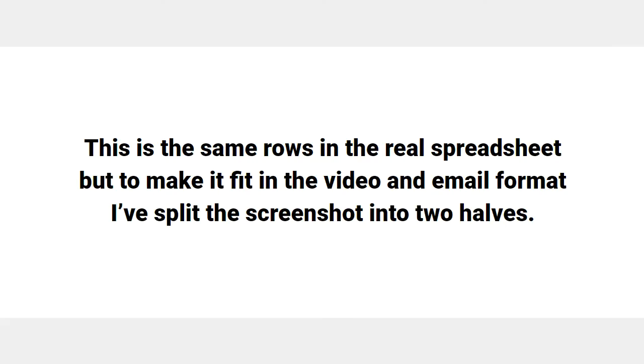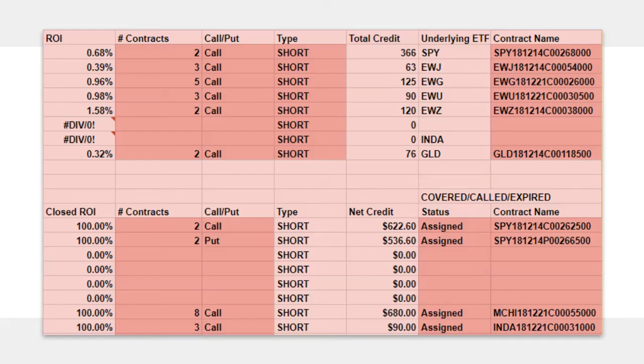And this image was split in half, but it's really just one long row. And we can see the closed ROI. Up top, we're demonstrating what the return on investment is compared to the strike price times 100 times the amount of contracts. But down below, we're just looking at the profit on the premium collected versus any premium we had to pay to potentially buy the position back.